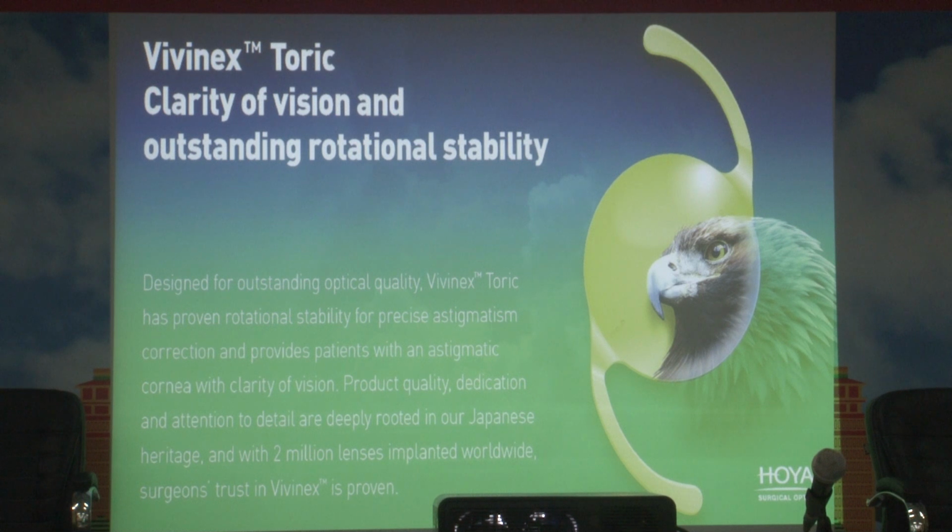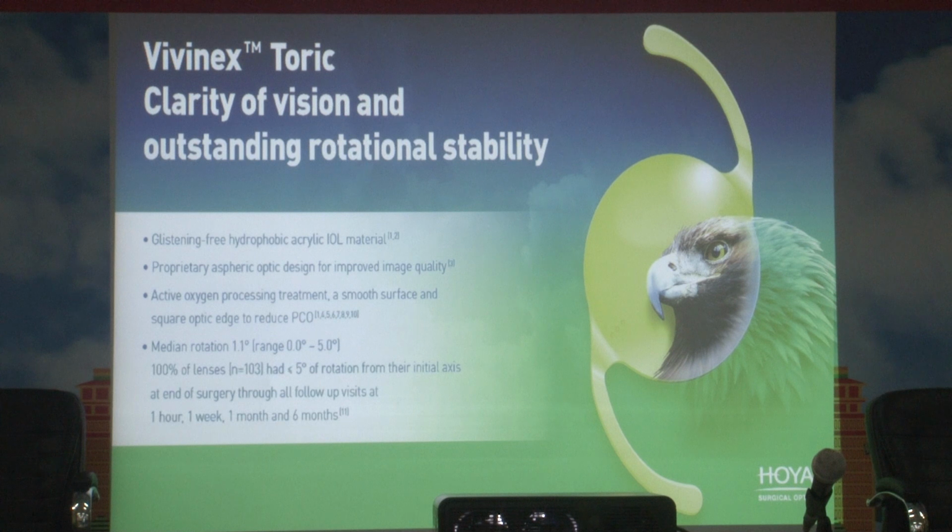There are faint stretch marks and at times one or two, but they disappear within seconds, 10 seconds, and it stays like that. It is glistening free as a material. It has a proprietary design.